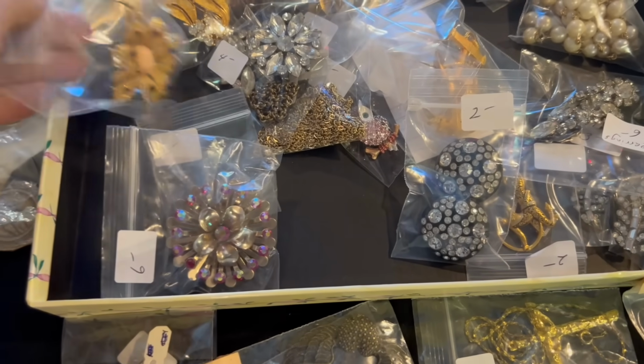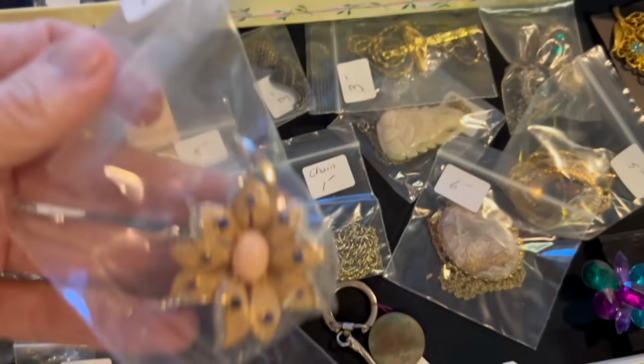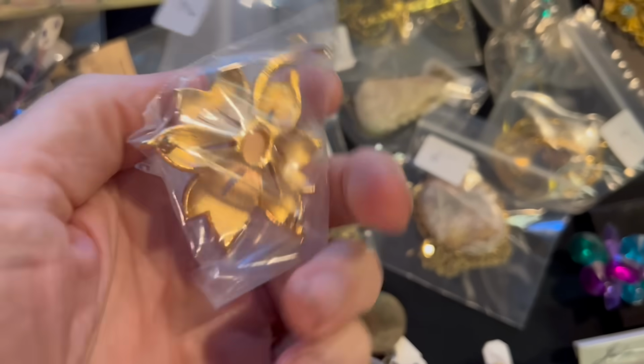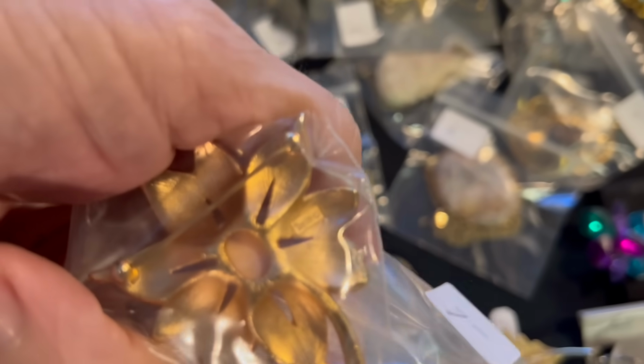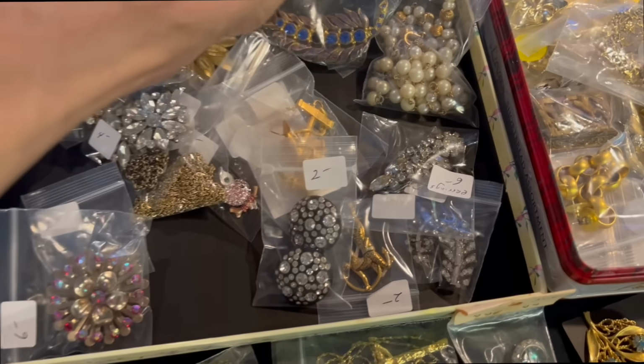Now that we're getting into the bag stuff, I think there are things that he charged a little more for, but they're better. $7 on this. This looks like an old Trifari to me. And sure enough, there's the mark with the crown before 1969. This is a good piece.